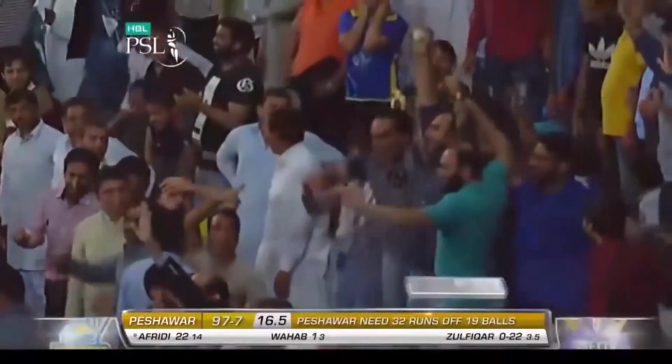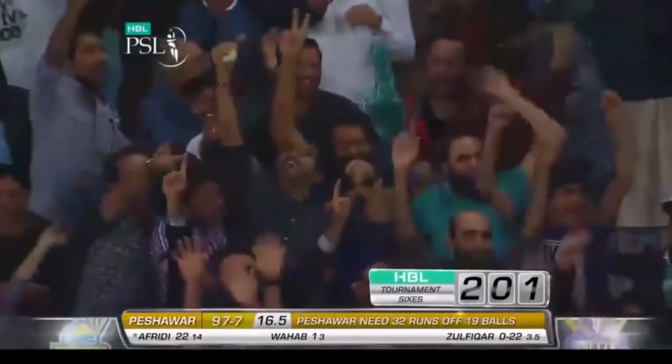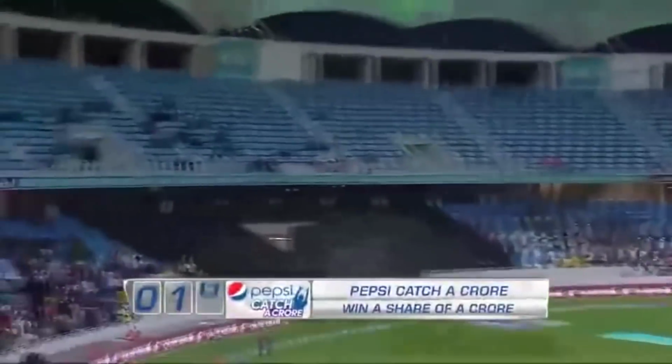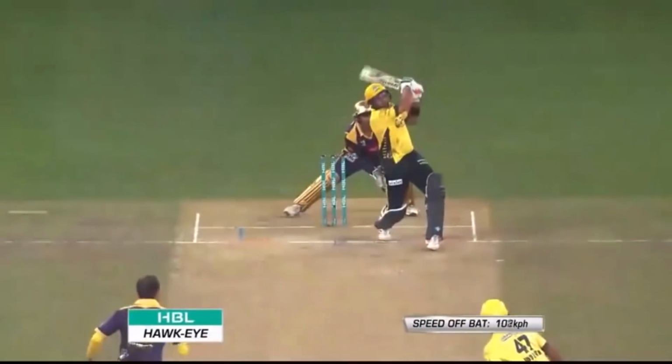Pepsi catcher Craw's got another one as we reach the 201 mark in the HBL tournament six season. He's got this amazing ability to hit sixes, Shahid Afridi, and that was an easy shot for him to play, a full toss. And well caught, sir. Well done. It's a one-handed take. Yeah, easy shot for Afridi. Got the angle right, wasn't even looking at the ball, wasn't bothered. The moment he middled it, he knew it was going to go. He hasn't bowled well.